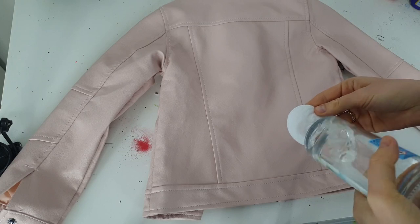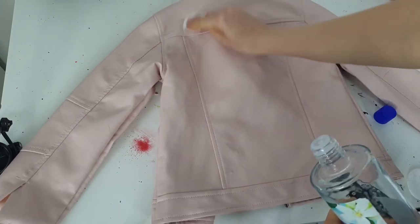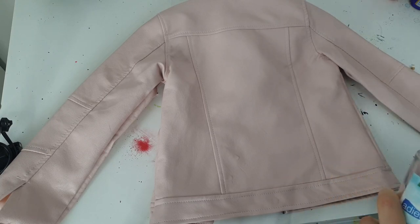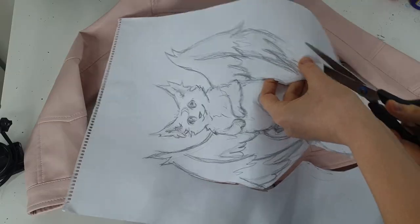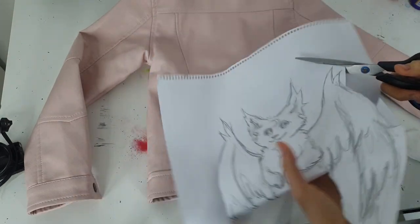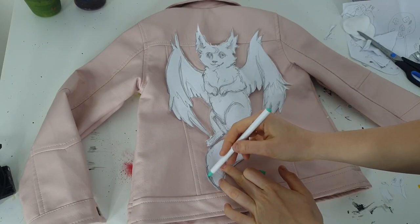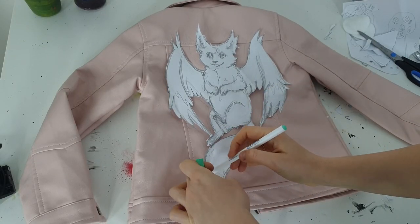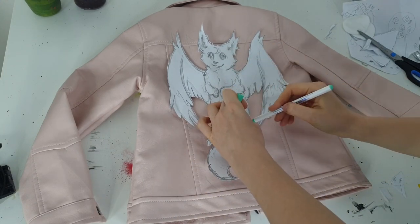The first step is degreasing the leather. It's an important step in leather customization. I'm using alcohol, I'm using cologne. And now I'm gonna transfer the design from paper onto the jacket. First I'm cutting out the fox. It's gonna be a kind of stencil. I'm gonna outline it in such a way that I create the shape of the fox on the jacket. This way of transferring designs onto leather jackets I discovered recently.